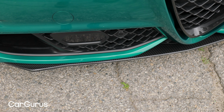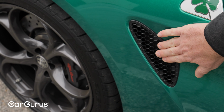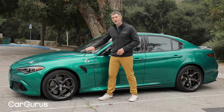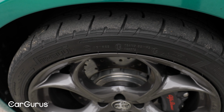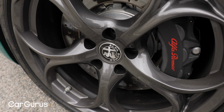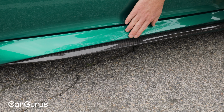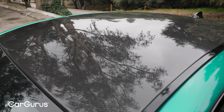Turning to the side, our Quadrifoglio model has functional vents on the hood here. You've also got it behind the wheel. This is the Quadrifoglio badge, so only this trim is going to have that on the Giulia. The wheels you see here are unique to the Quadrifoglio model. They're 19-inch alloy rims, and they've got high-performance Pirelli P Zero tires. The brakes themselves have also been upgraded. We've also got carbon fiber rocker panels down below, and then our tester has the optional $2,500 carbon fiber roof.